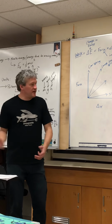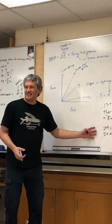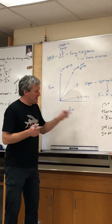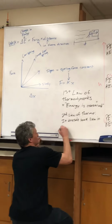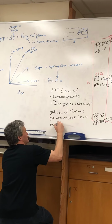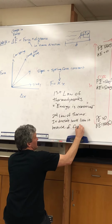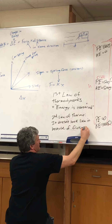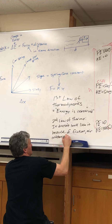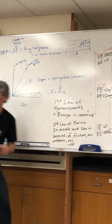So energy is conserved. I guarantee you it is conserved. It's just that it doesn't tend to stay in the same form. Because of friction, air resistance, etc., etc. This etc. part is pretty big, and we will address what etc. is.